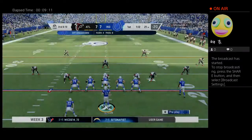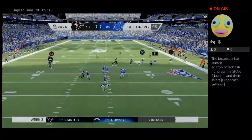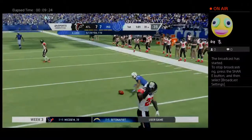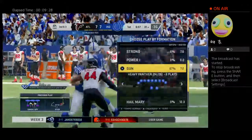A 3-yard loss to start the drive. They'll look to make that up and then some on 2nd and 13. Here's Locke. Gets this to Campbell out on the right side. They'll wind up getting 10 back as that sets them up for 3rd down.